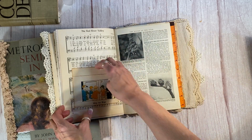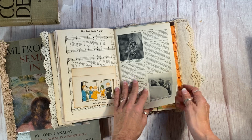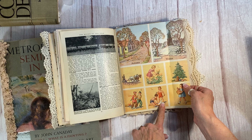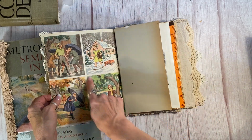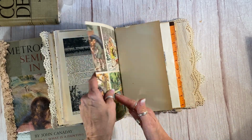More song pages. I've got pockets here that I'm going to put some postcards in, but I still have to go through my postcard collection to do that. This is from a teacher's book, teaching kids about seasons, and I just love the colors. They're so bright. More nature over here.